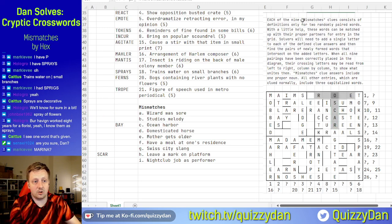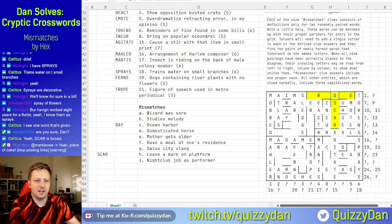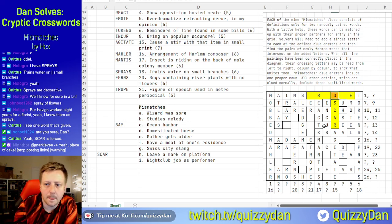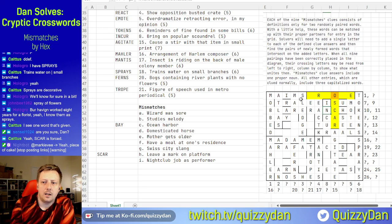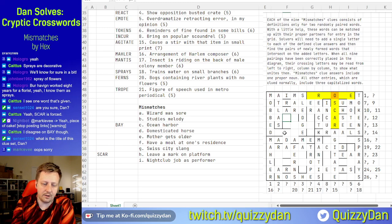So what I'm going to do is mark that and then colour this a different colour. So we're after that. So platform. Swiss city. What sort of cities are there? There's Zurich. There's Bern. I'm going to take that bay away just in case. There are mismatches. So this scar is not going to go with the word for platform. So this is not platform. It's going to go with one of the other things. They are mismatched.